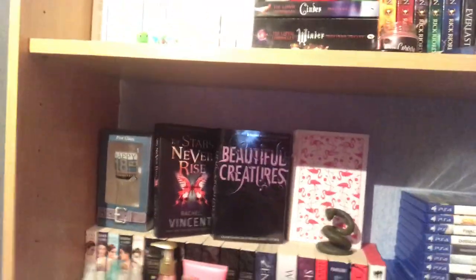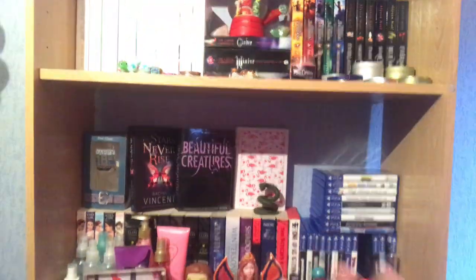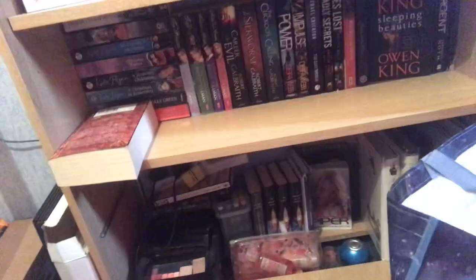Again, a couple more books, my games, my perfumes, my sprays, again with another bookshelf and another one, and I've got books down there with a couple of stuff. But yeah, that's all for now.